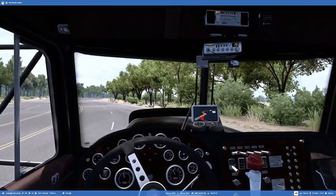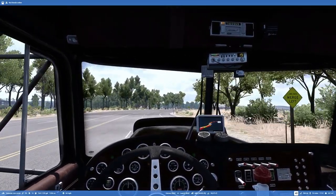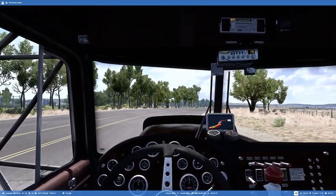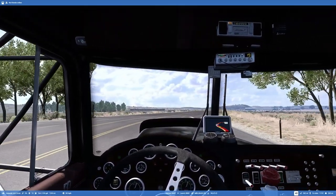And kind of annoying too, because anytime you go into a menu, maybe not the map, but definitely the pause menu, or maybe it's just after a certain amount of time passes. I don't know what it's about.